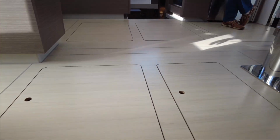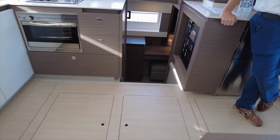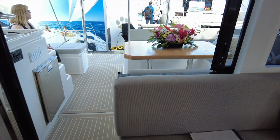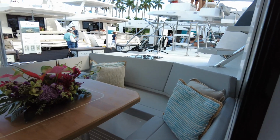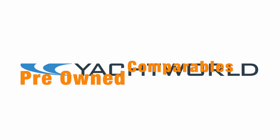Now let's head back up into the saloon. You can see what I mean about the saloon sole there. If it used that material we saw in the Aventura, man, what a difference that would make. But overall, this is an extremely attractive boat. I think they've just done an absolutely brilliant job in a small package.